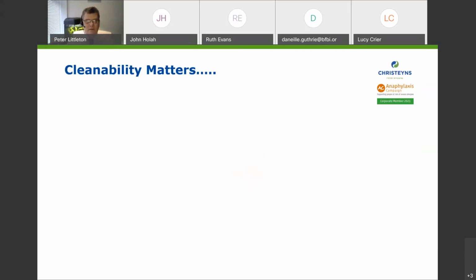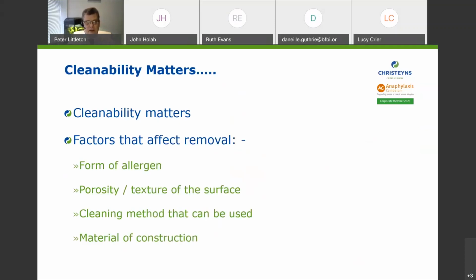But it's really about the cleanability, because the cleanability of the surface, as John has just explained for bacteria, keys in for allergen removal as well, the protein components. But there are various factors that may affect that cleanability and that removal from the surface.